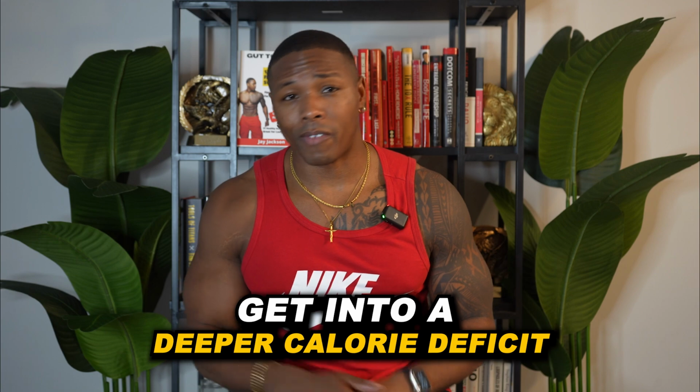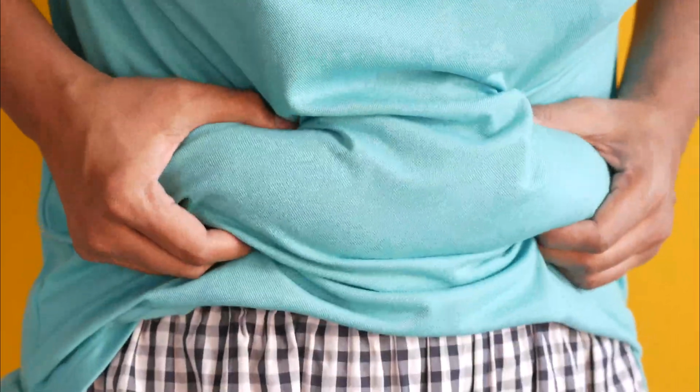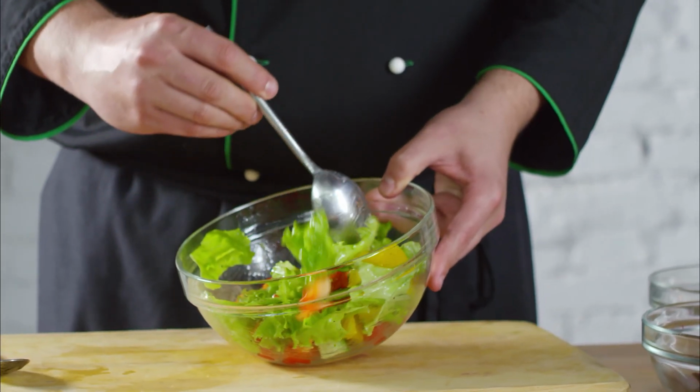Number 1, get into a deeper calorie deficit. Now guys, by far, when it comes to losing weight, when it comes to dropping body fat, when it comes to losing belly fat, because guys hit me up all the time about wanting to lose belly fat, you have to eat less than what's required for you to maintain your current weight. And that's everybody. It doesn't matter how healthy you eat, it doesn't matter how clean you eat. If you overeat on calories, you won't drop body fat.